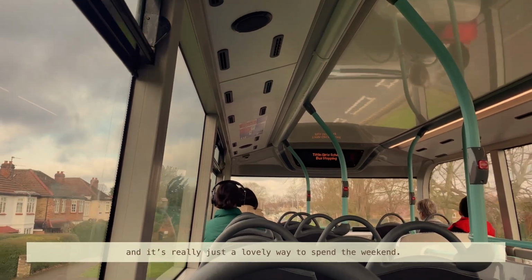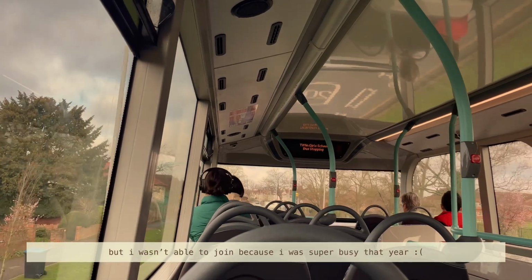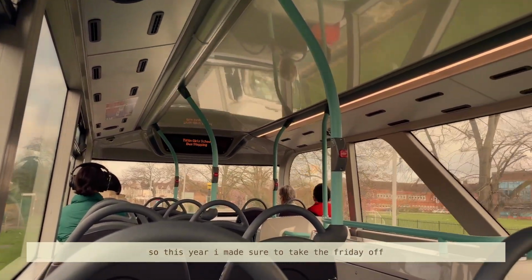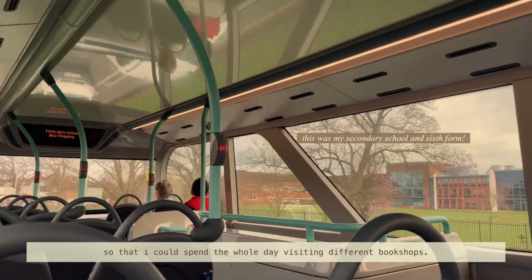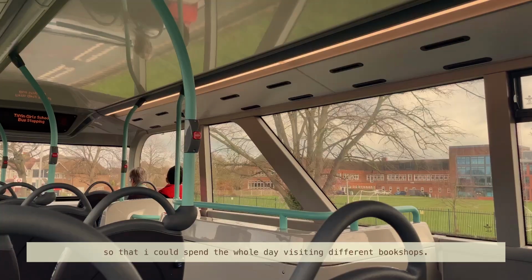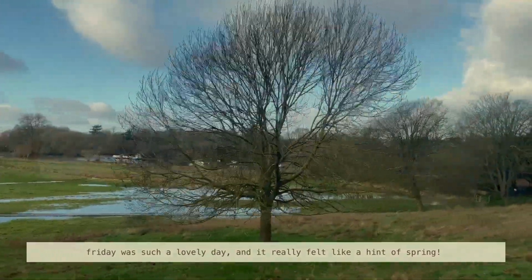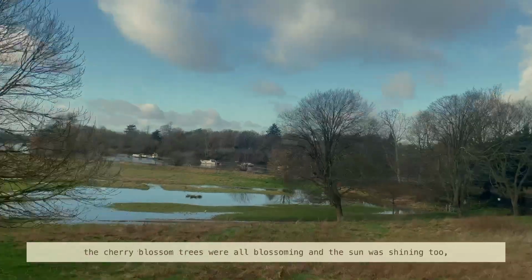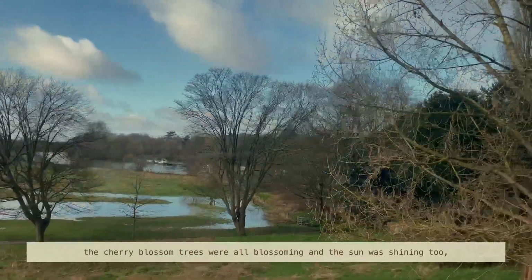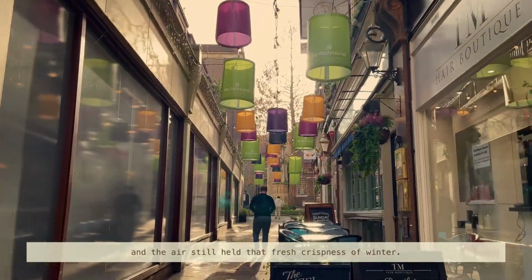During the event, some participating bookshops offer discounts and freebies, and it's really just a lovely way to spend the weekend. I first came across the event last year, but I wasn't able to join because I was super busy that year. So this year I made sure to take the Friday off so that I could spend the whole day visiting different bookshops. Friday was such a lovely day, and it really felt like a hint of spring. The cherry blossom trees were all blossoming, and the sun was shining too, and the air still held that fresh crispness of winter.